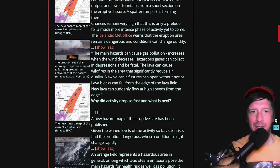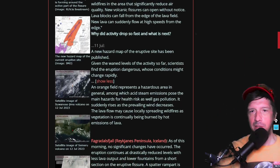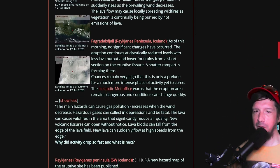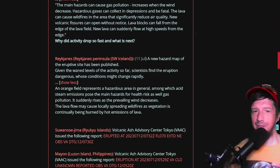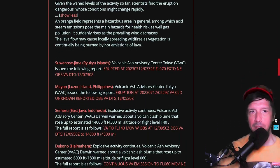And they're expecting a major uptick here. So this little lull in activity is not expected to continue, especially in light of the large earthquakes that have happened. Those are indications of a lot of magma filling up the tubes below the volcanoes. So activity is expected to continue and to increase big time on the Reykjanes Peninsula.